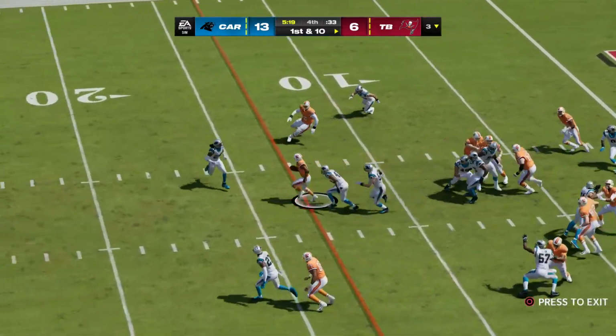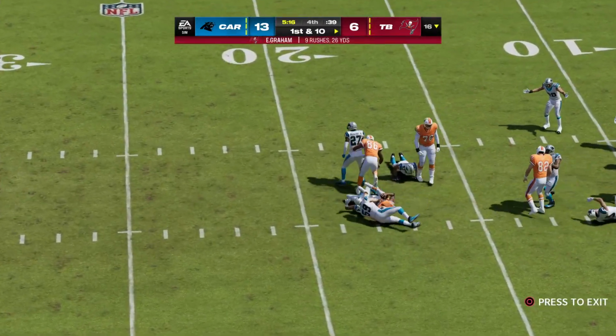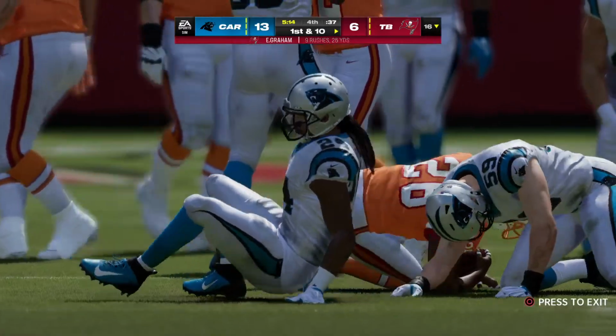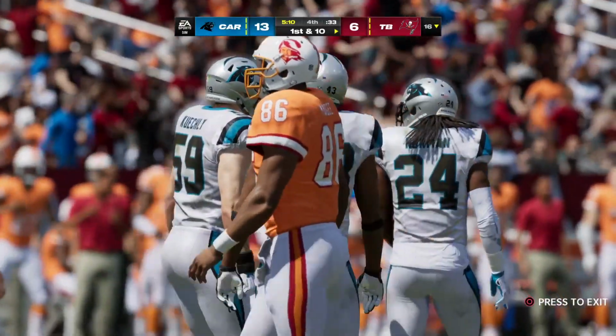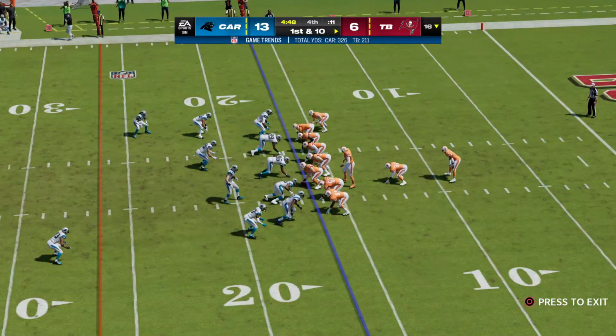5:21 remaining. Handoff. Graham. Good run up the middle, out across the 15. 9 carries, 26 yards on the day for Graham. That's his best carry of the day. Out to the 16. 1st and 10. Chains move.